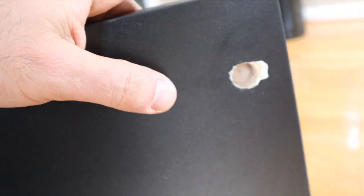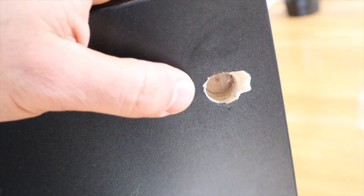The main issue I ended up having was one of the pieces, let me find it here. Where'd it go? All right, hold on one second. All right, so one of the pieces, as I was installing it and turning the lock fittings, I was using a screwdriver, turning them normally, and it ended up popping the veneer off of multiple holes.